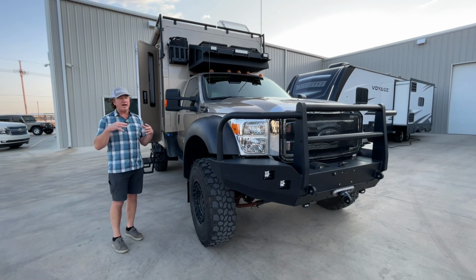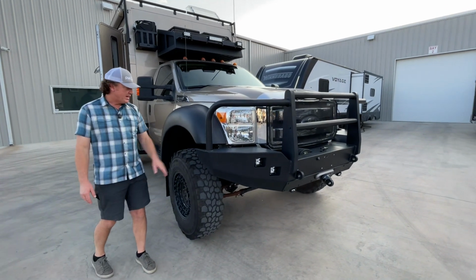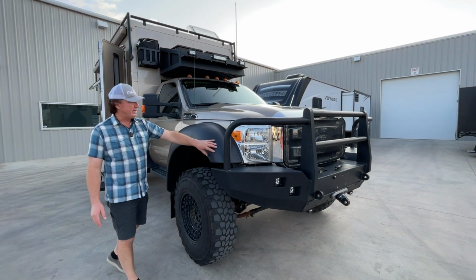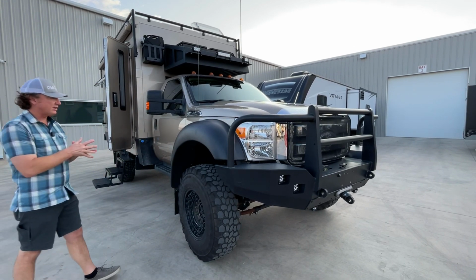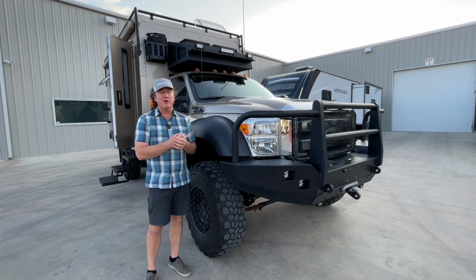We'll get to the inside as far as a few different aspects inside. I believe this is a Buckstop front bumper, and I believe that the single wheel conversions are all from Buckstop as well. You can see the big cutout right here, and I'm 99% positive that is Buckstop unless someone's knocking it off. But cool setup.